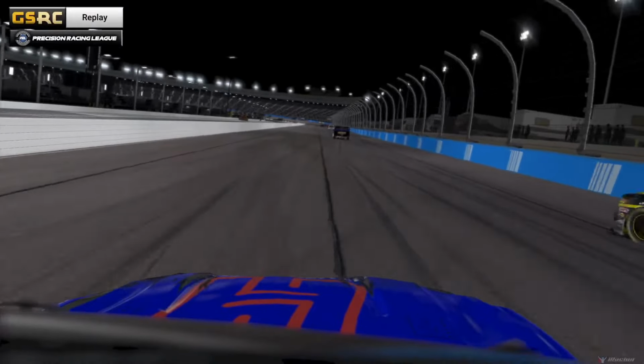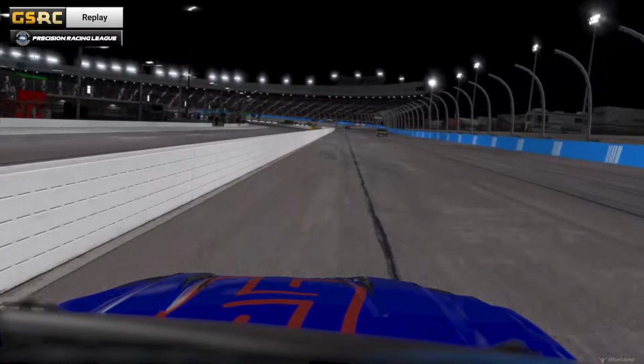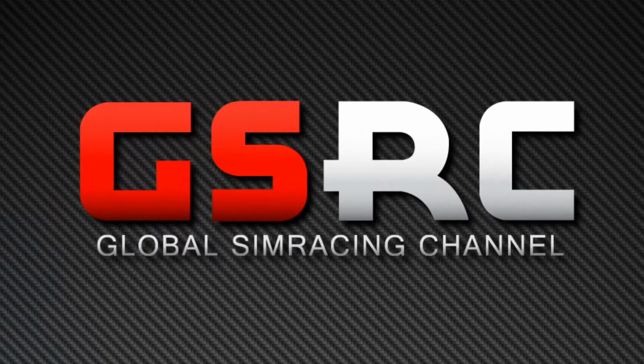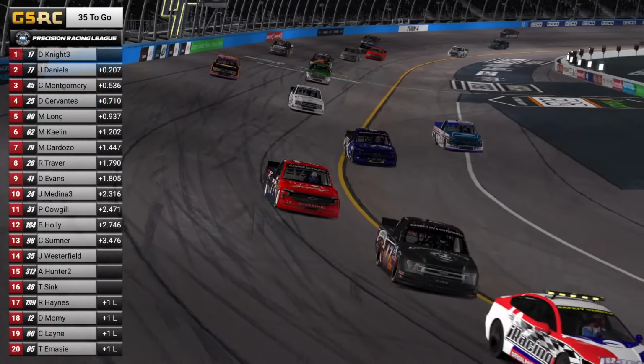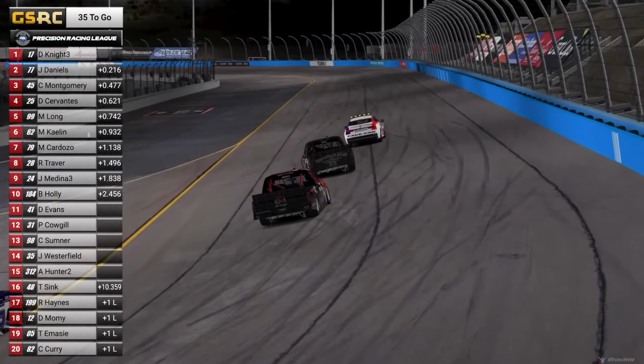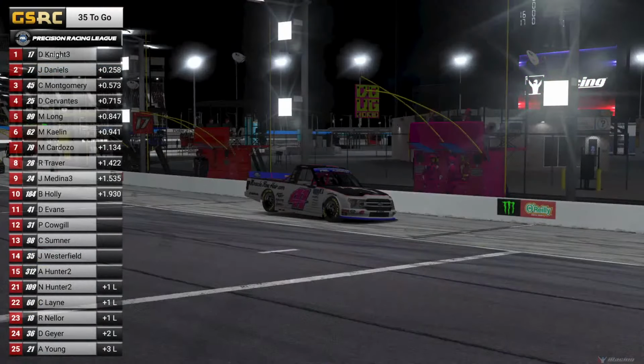Ooh, oh, man. That was just a whale of a hit. Oh, blew up his engine there. And you saw the yellow and black truck up ahead. That was Patrick Cowgill, I believe, who was very lucky to avoid that incident. But just goes to show how quickly things can change on an oval track. One little snap, one little overcorrection is all it takes.